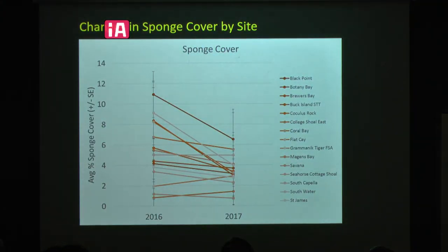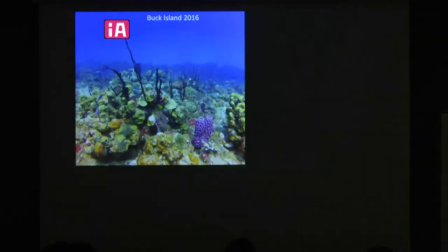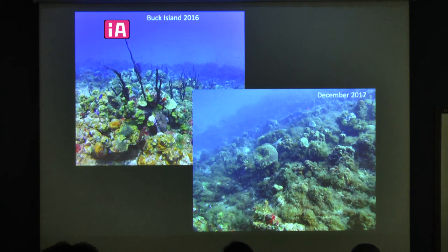The sponges were badly hit. The story for sponges is pretty consistent across sites. At 12 of the 15 sites, we saw a decrease in sponge cover of greater than 10%. At some it was almost 50%. This is what Buck Island looked like prior to the storm. It's a really beautiful site. This is it afterwards. There are just no upright sponges. All the sponges were ripped up.